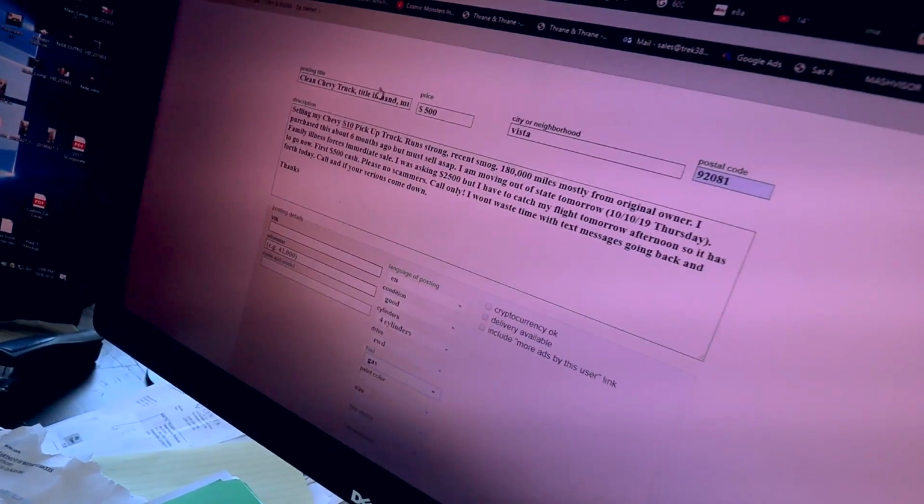Alright, so now we got Ryan here typing up the Craigslist ad for the sale. Alright. Let's see this in here. So you got to start with a good title. And that's Joe's first failure. Started out with clean Chevy truck, title in hand, must sell today. You got to create a sense of urgency.